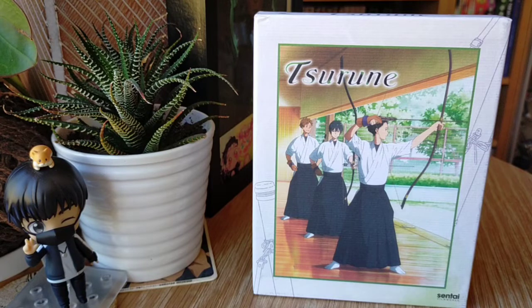That's fine. And I am really happy that this style of smaller limited edition has become the norm across the majority of anime publishers or anime licensors, both in the US and overseas in the UK and Australia. It's just been a really nice trend. And yeah, so I really appreciate this series, and I'm glad that I finally got it.